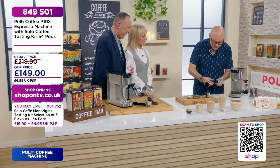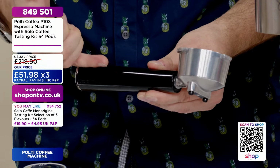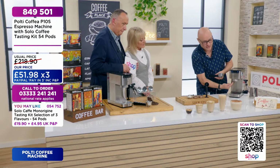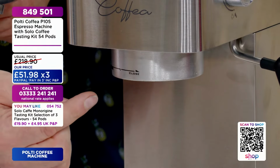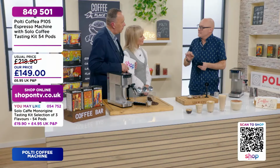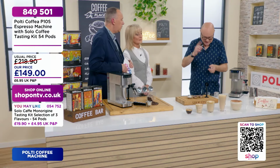Let me talk you through everything. What you will get is your group handle just here. That's what this part is called. Then you get your portafilters which fit inside, and then you've got your group head which is up underneath here. Now there's no need really to clean this except if you're using ground coffee yourself. What I always suggest is after using it, give that a wipe with a damp cloth, because if not, you're leaving coffee there and it might get a burnt sour taste, so just clear that off.